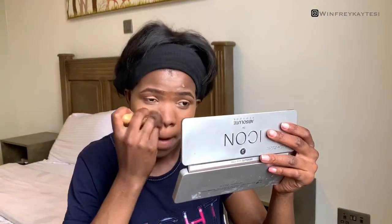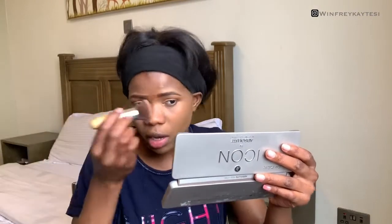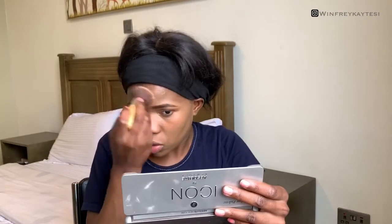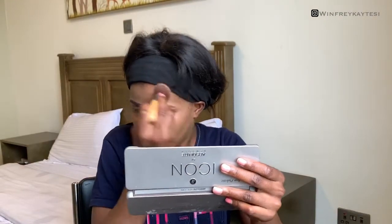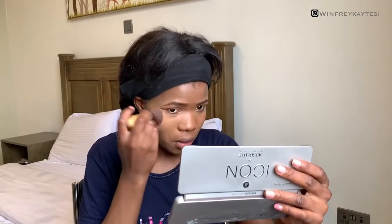I don't like putting foundation directly on my nose because it's oily. I don't think it's good to put foundation directly on your nose because I think everyone has most pores usually visible here. So if you put foundation directly on your nose, in most cases it appears to be cakey. And no one wants cakey foundation.